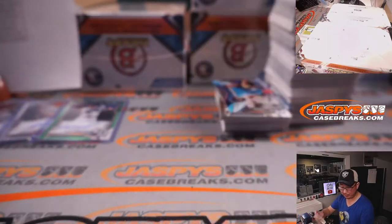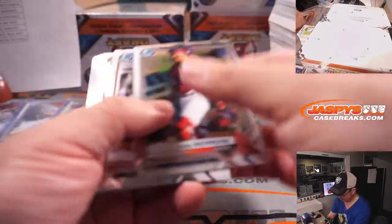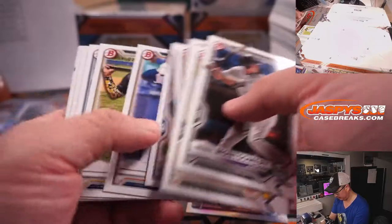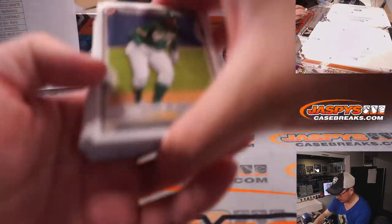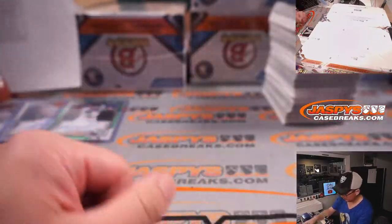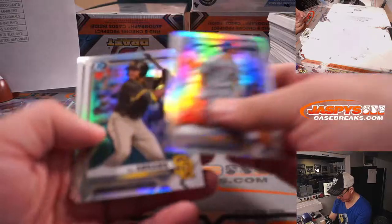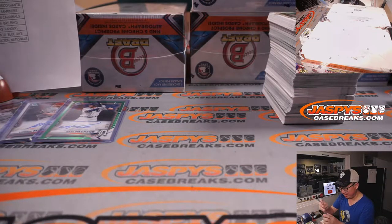Orelvis Martinez to 250, purple paper for Will and the Blue Jays. There's Pedro Pineda, Invicta insert. And a nice Marcelo Meyer refractor for Rashid and Boston. And we have a speckle, JT Schwartz. These are not numbered. They look pretty sharp. There he is again. And our autograph is Zane Mills. That's for Nick and the Cardinals. Zane Mills.